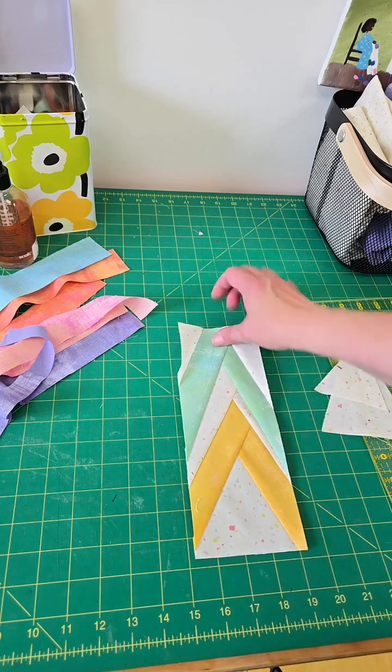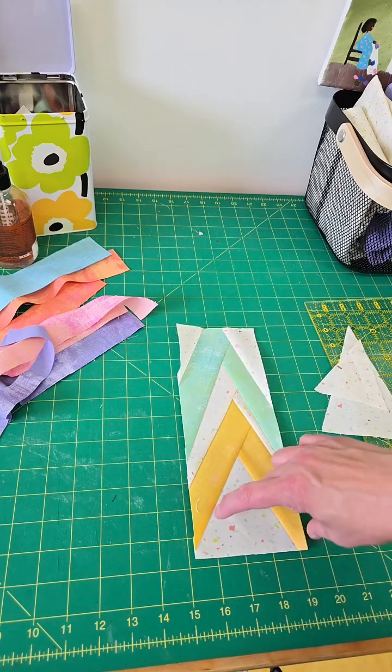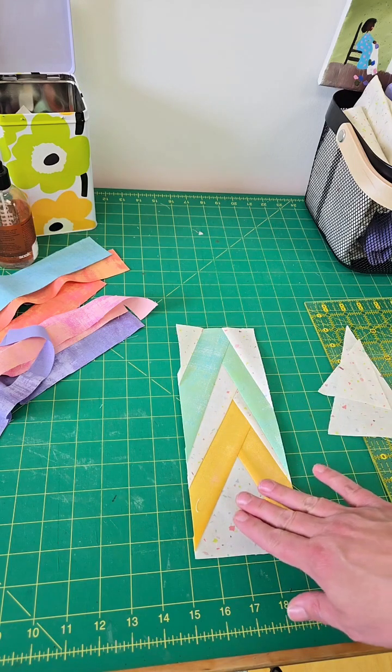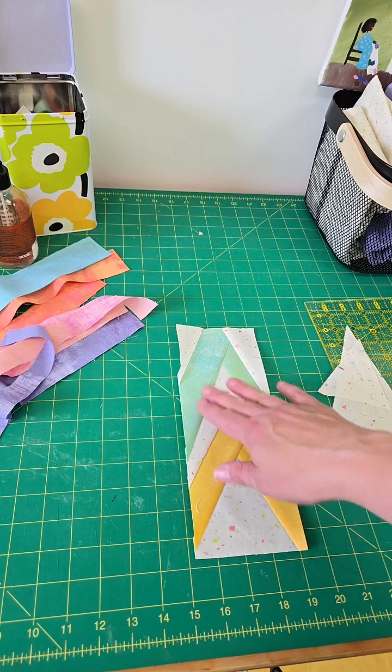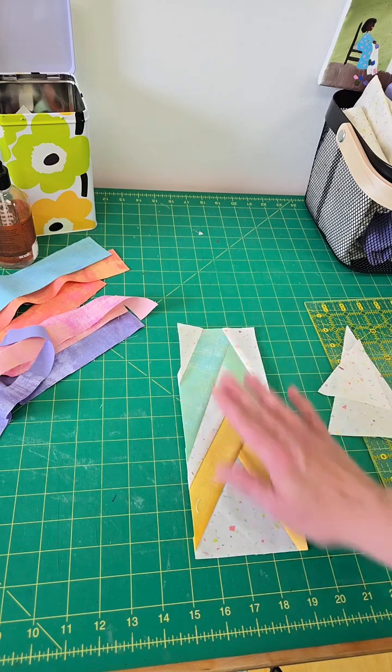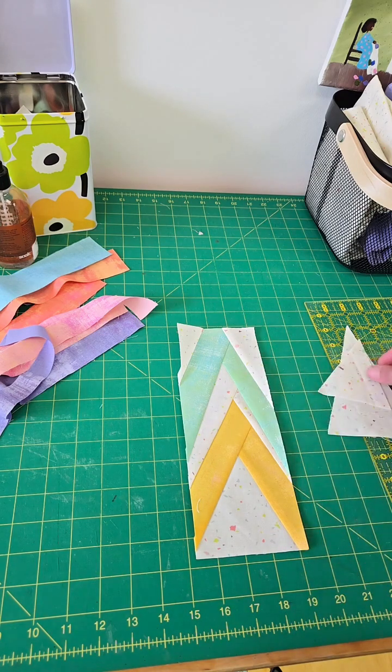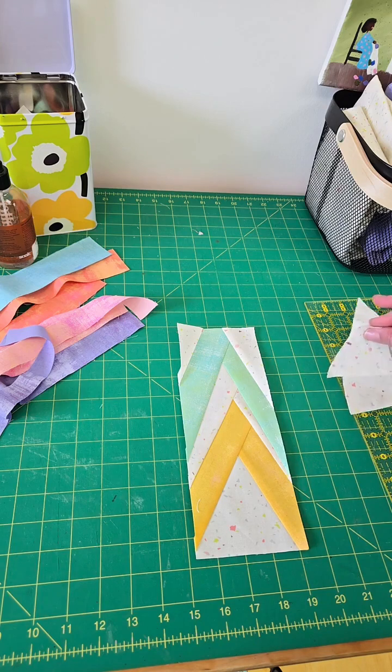Correct me if I'm wrong. We're going to go with this. We're going to make 3 strips where we're going to go background, rainbow fabric, background, rainbow fabric, background. Every strip will look different. They might be different widths. It all depends on how big of a triangle you start with.